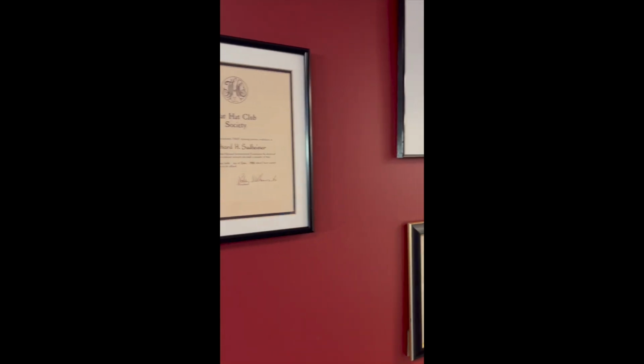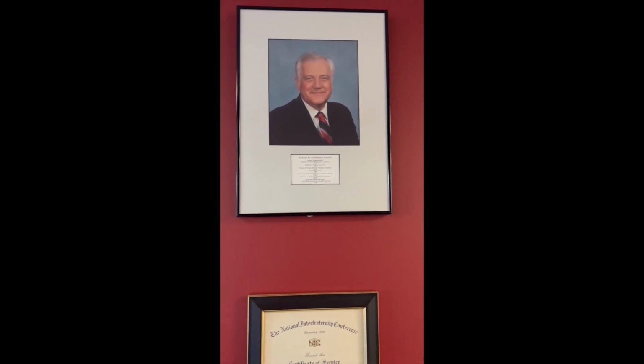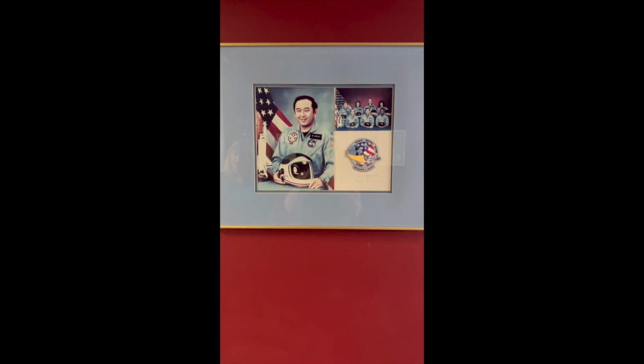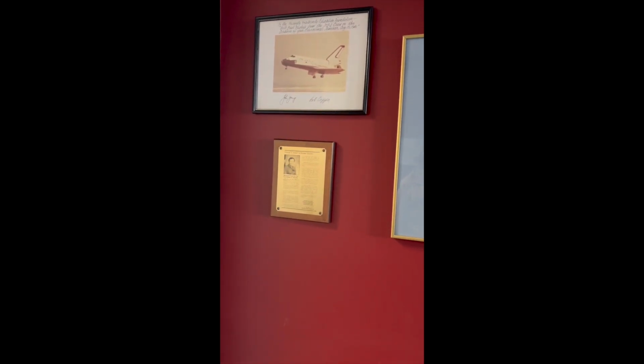Richard Sudheimer is a Triangle who was on the National Interfraternity Conference Board, the foundation, and this is just an area that commemorates his service for that. And on the other side, we have Ellison Onizuka from when he was an astronaut. And then, of course, as I mentioned before, he was lost on the shuttle disaster in 1986 when the shuttle exploded.